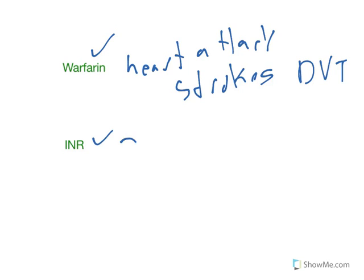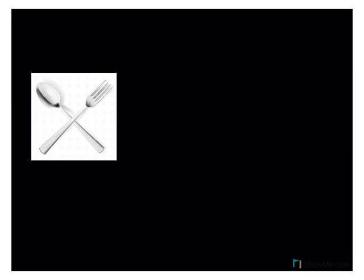INR is the test we use to see how thin your blood is, and usually we're aiming for a range between 2 and 3. If your INR goes outside of the range between 2 and 3, your doctor will adjust your warfarin dose and get you back on track.